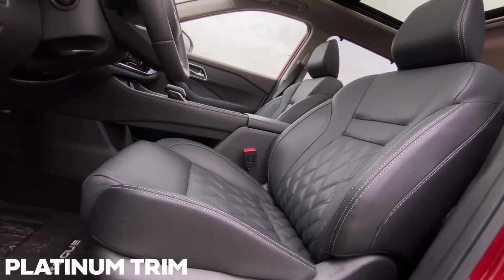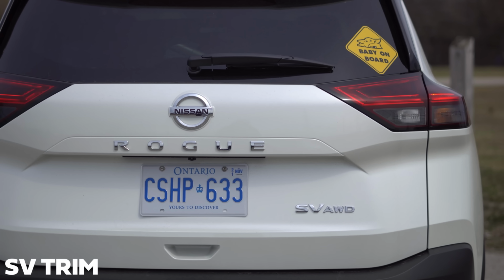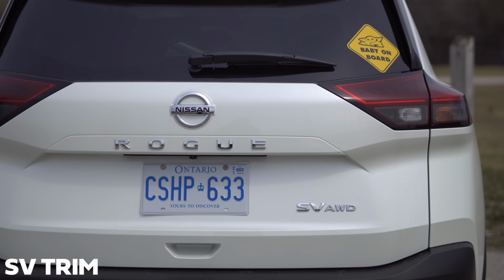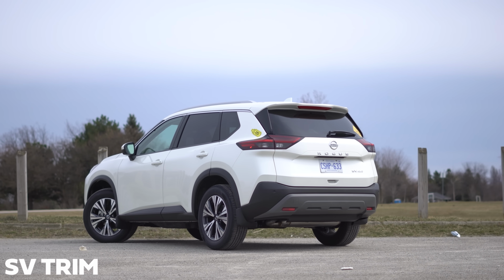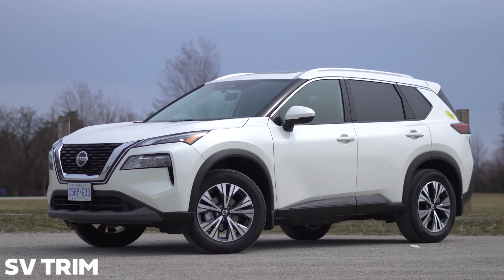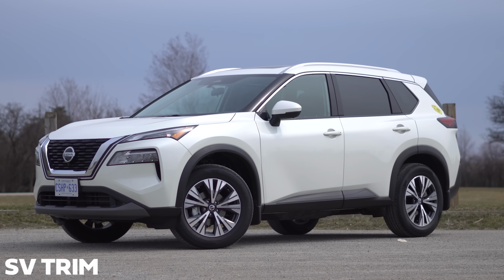But the one thing that I noticed is that I'm very high on the passenger side and I can't lower this seat, so I don't like that. And this Nissan Rogue SV is actually their volume seller, so I figured my long-term tester would be good to be the car that most people are driving, you know what I mean? Yeah, that makes sense. Not everyone's gonna get the top trim.